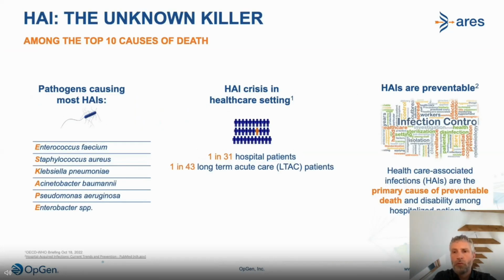Let's begin with a short overview of healthcare-associated infections, abbreviated HAI. HAIs are predominantly caused by the so-called escape pathogens, comprised of Enterococcus faecium, Staph aureus, Klebsiella pneumoniae, Acinetobacter baumannii, and Pseudomonas aeruginosa. Other relevant and increasingly problematic pathogens include, for instance, E. coli, Clostridium difficile, or Candida auris. What makes these pathogens particularly problematic is that they tend to escape antibiotic therapy by developing and acquiring resistance to common and even last resort antibiotics.